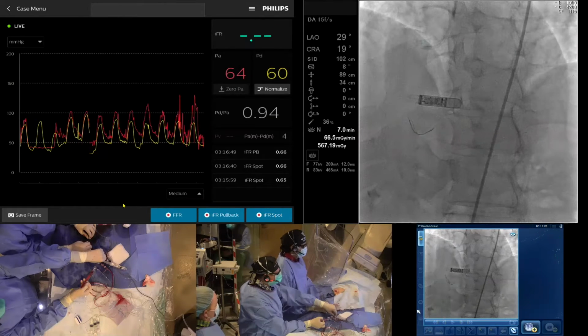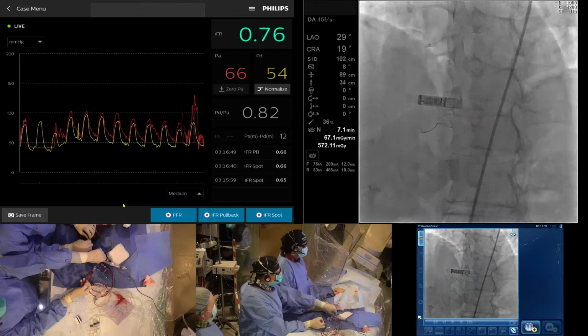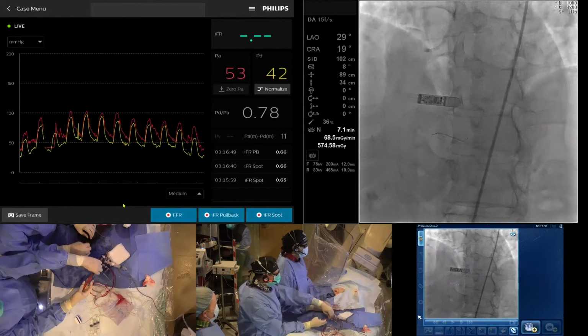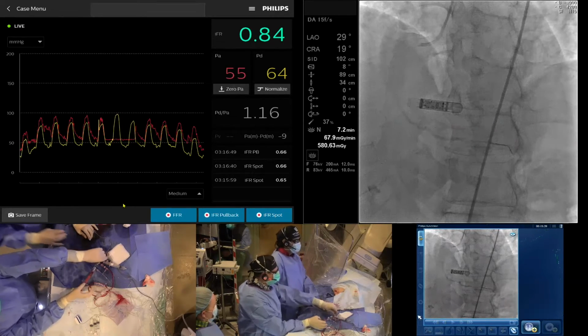Okay, let me see if I can take that bend. Can you take that turn? I think the wire is behaving properly. I just don't have the bend on it. There we go. Oh, nothing too much for this wire.